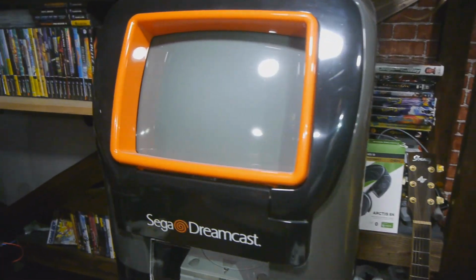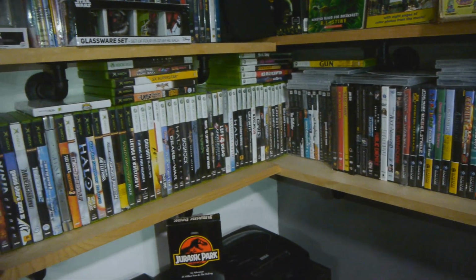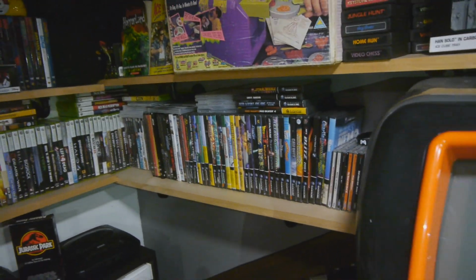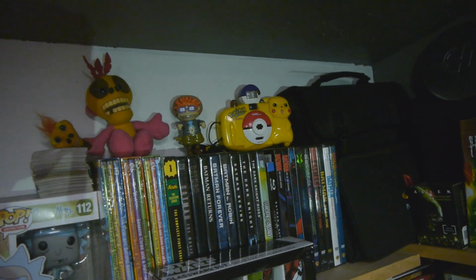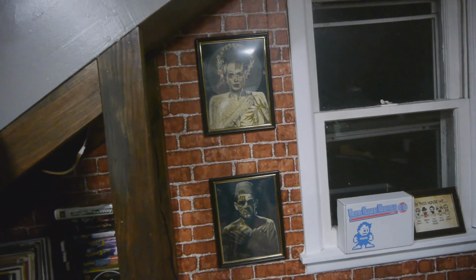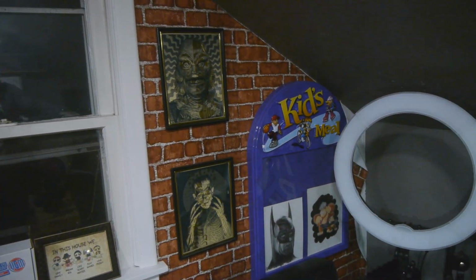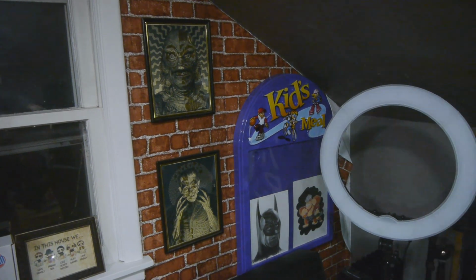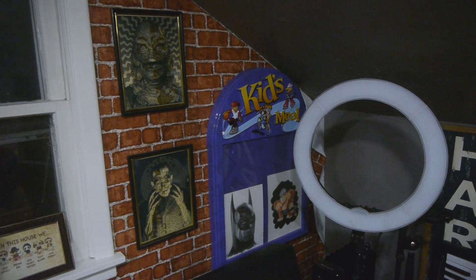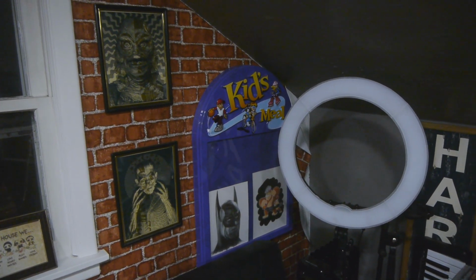Also, I think we skipped over it. Collection of some Dreamcast games, GameCube, Xbox 360, Xbox games. Yeah, little things up there like the Pikachu camera, Chucky. Moving down, some art that I have hanging up. Really cool, that kids meal display sign that I got, that used to be in the Taco Bells. Did a video on that a while back, but was really stoked to pick that up.